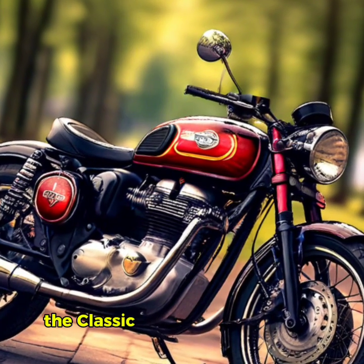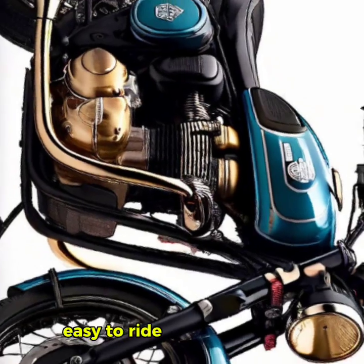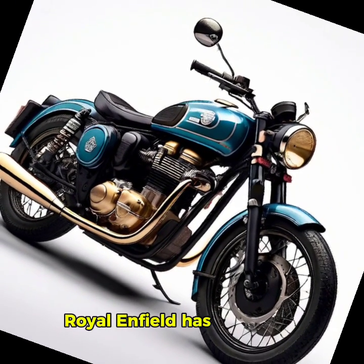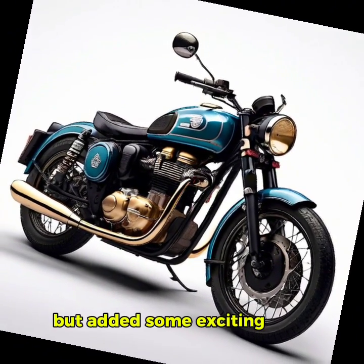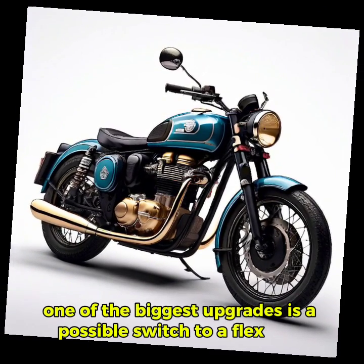Now, the Classic 350 has always been known for its simple, easy-to-ride nature. For 2025, Royal Enfield has kept that essence but added some exciting new features. One of the biggest upgrades is a possible switch to a flex-fuel engine.